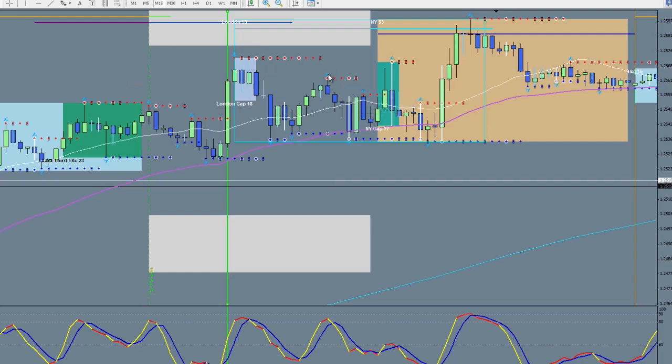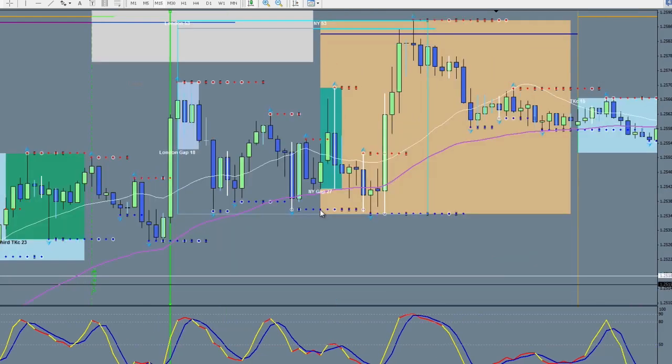There were other trades that took place later that I didn't take advantage of because they were in the early part of New York, and I'm usually asleep then, but there were a number of people in the trade room who took these trades right here. Coming off of the reversal candle, they went long, and they grabbed that 30 to 40 pip range pretty easily.